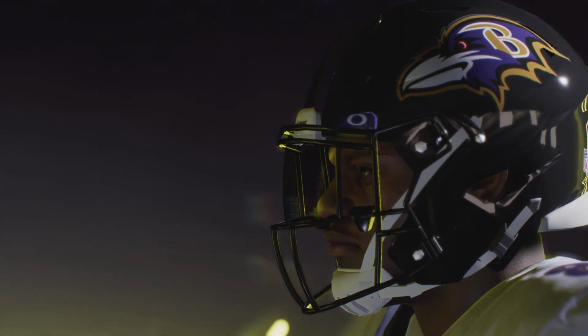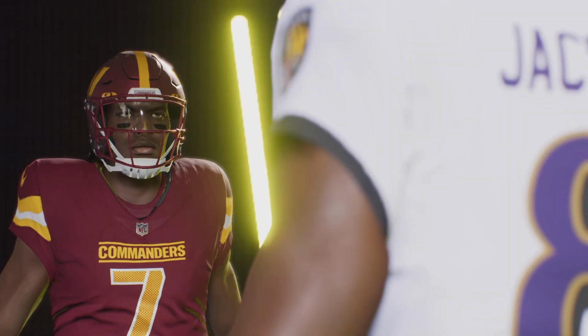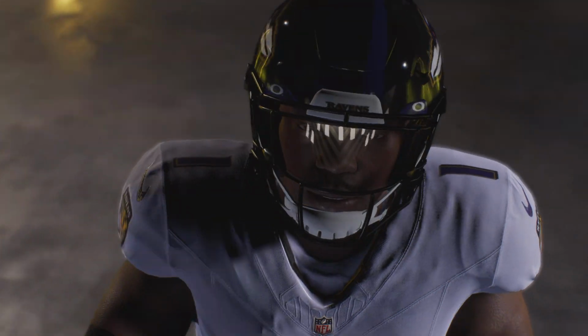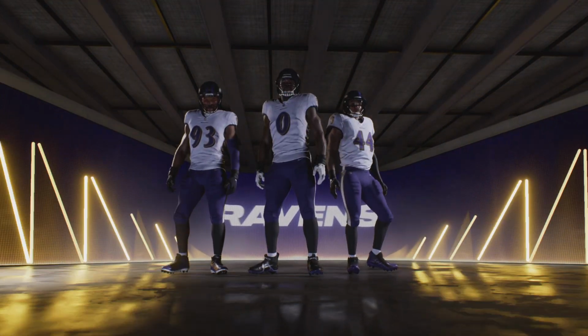It's week 2 of the NFL preseason, where depth charts and playbooks will be put to the test. It's the Ravens and the Commanders under the lights on Monday night.